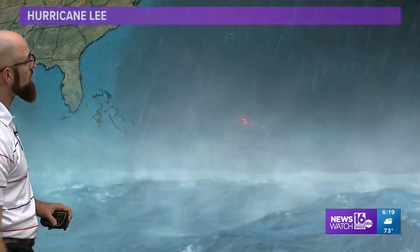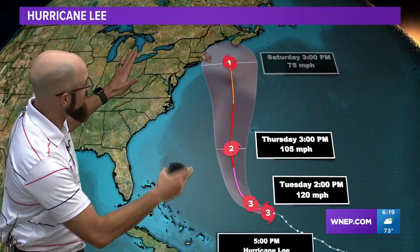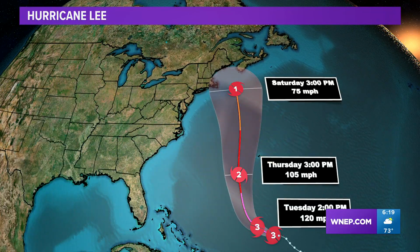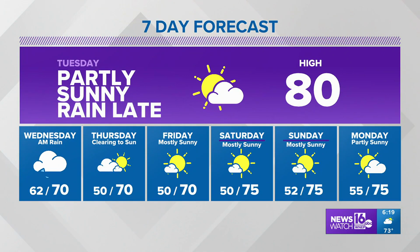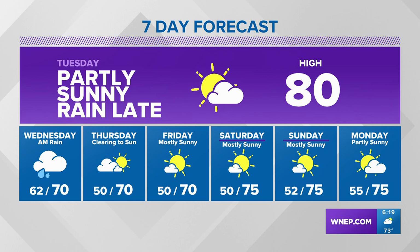But here is Lee. Want to quickly show you the path. So that front comes through, and then it's going to help to keep Lee far enough out to sea. We'll probably see some clouds from it, maybe even a little bit breezy on Saturday, but that's it, that's all. Otherwise, I think we're going to be in pretty good shape, not only for the weekend, but really even beyond that. So after we get through this rainy spell here tomorrow night, early Wednesday morning, we run to sunshine, cooler, less humid air. Looks really a lot like fall in a forecast like this as we go throughout this week and into the weekend.